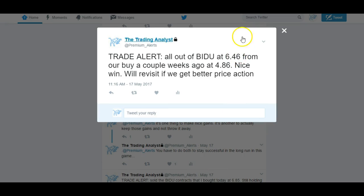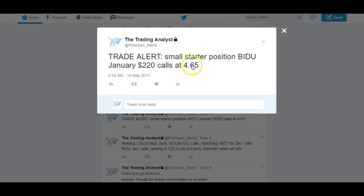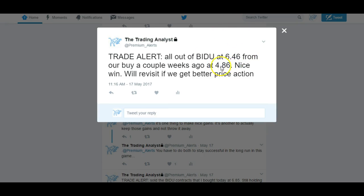We entered in at, I actually wrote that wrong. The entry was actually at 4.65, and sometimes I guess I have dyslexia. And we exited that trade at 6.46. So that was a nice 40% win that we had, and it took less than a couple of weeks to take that swing trade profit. It's a nice win for us and the members.